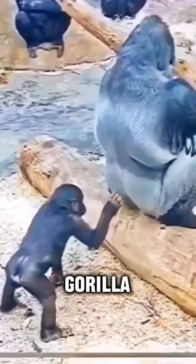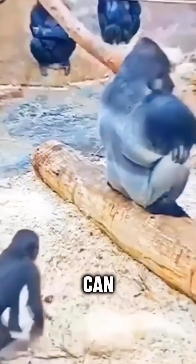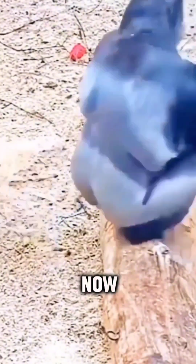When this small gorilla runs his hand through this big gorilla's butt crack, things get pretty intense. You can tell this gorilla is not into it, but there his fingers go right back into the butt crack. Now the gorilla is mad.